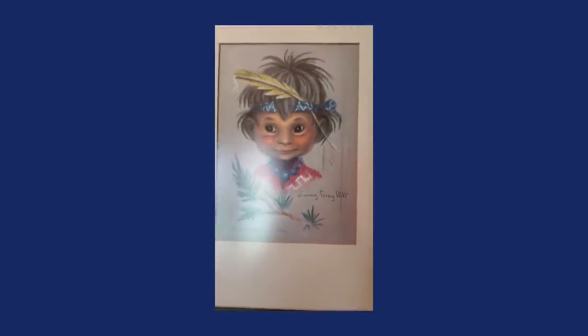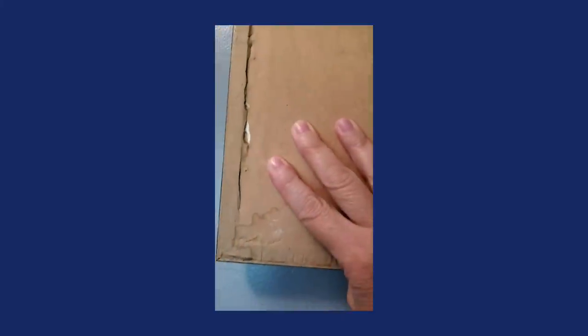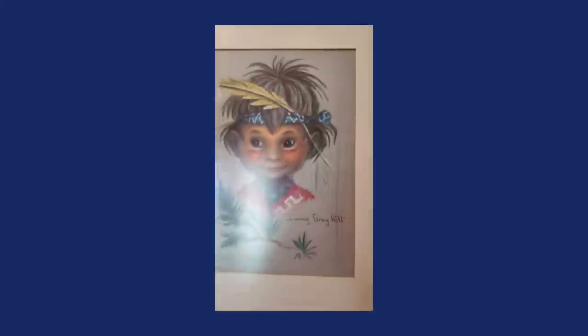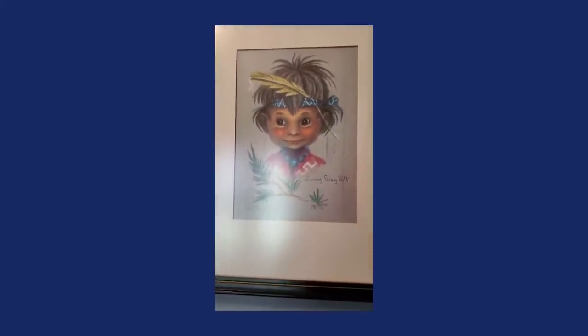For $10. Thought he was completely adorable. It's not a great frame, but it looked like it had been professionally done. I have not pulled the paper back to check what it looks like behind. I don't know if it's original. I don't know if it's a print. But he was so cute, I couldn't pass him up for 10 bucks.